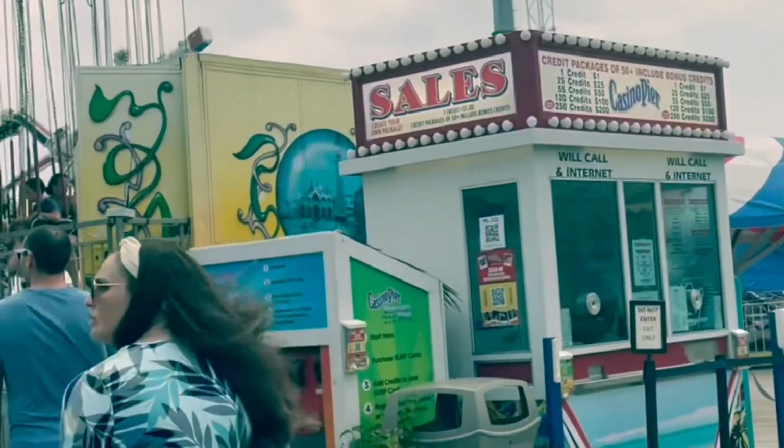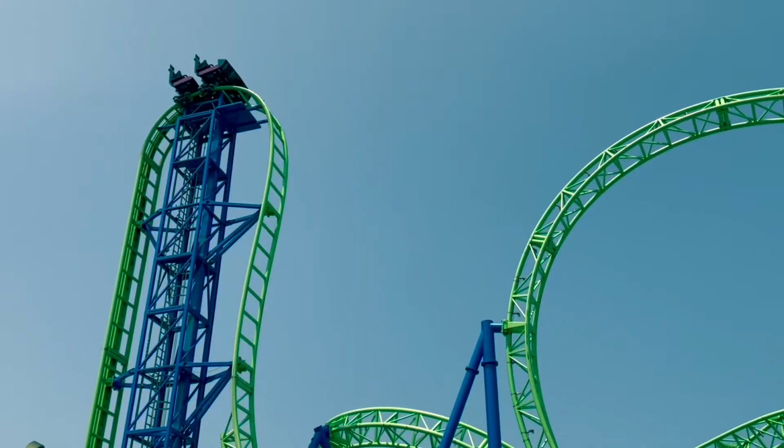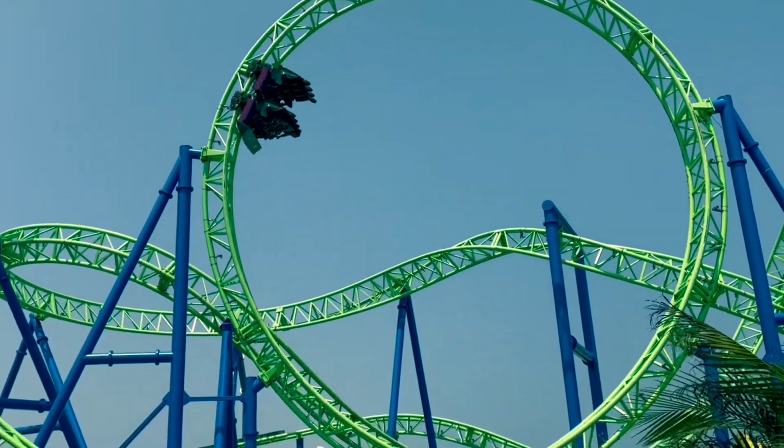Once you head in, you'll go over to get your tickets. And remember that Hydrus is kind of a short ride, which is a bit disappointing, so you might want to get the wristband so you can just keep going back to ride it. You'll also get to do whatever else you'd like in the park.